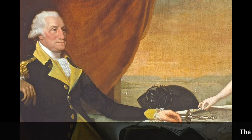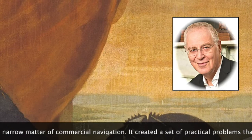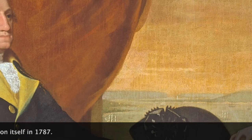Ron Chernow, recipient of the Pulitzer Prize for his biography of George Washington, wrote, "The plan to extend navigation of the Potomac influenced American history in ways that far transcended the narrow matter of commercial navigation. It created a set of practical problems that could be solved only by cooperation between Virginia and Maryland, setting a pattern for a seminal interstate conference at Annapolis in September 1786, and indeed, the Constitutional Convention itself in 1787."